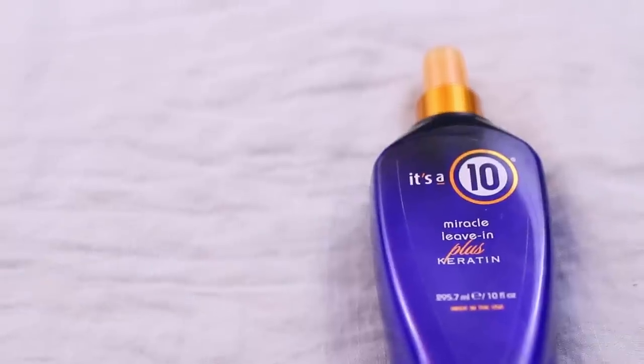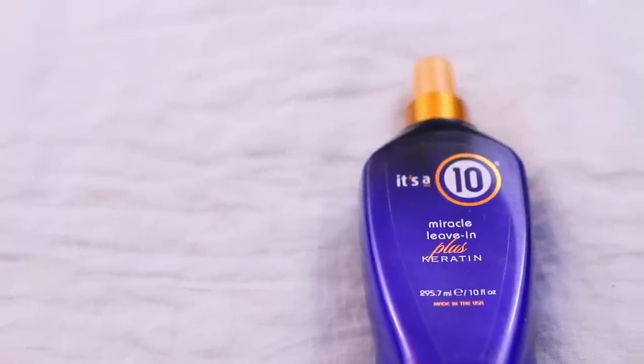So after I get out of the shower, I will towel dry my hair very gently, and I will use this leave-in conditioner by It's a 10. This one's called Miracle Leave-In Plus Keratin, and it is awesome. You spray it all over your damp hair and I just massage it in there. Sometimes you can comb it through, but what it does is it just makes your hair softer and it feels less tangly when you get out of the shower.